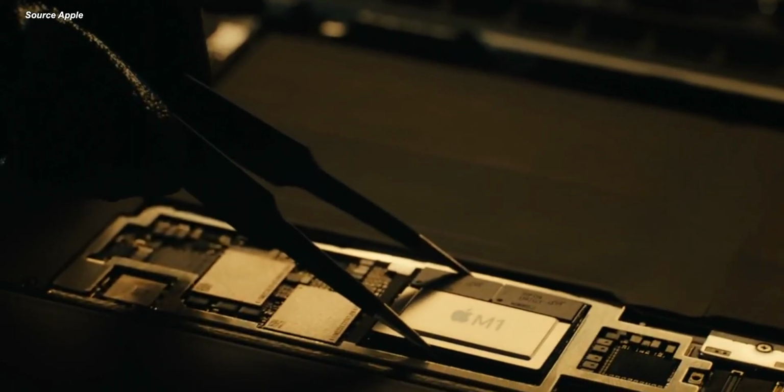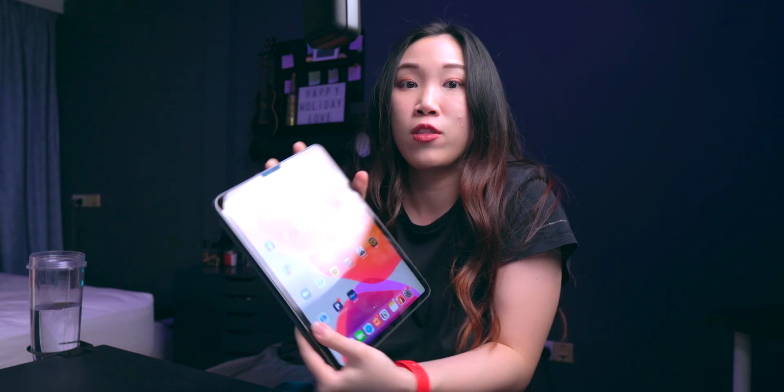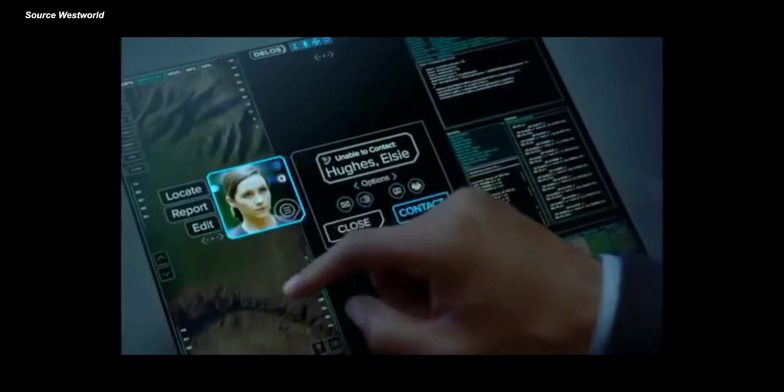Honestly, just by putting in a computer-grade M1 chip inside the iPad Pro changes my whole perspective of the iPad Pros. But for the iPad to fully replace the Mac, the OS gotta play the catch-up game. At least give us these software, make them natively available on the iPads. I have to say though, when Final Cut finally comes to the iPads, things are gonna change. It's gonna be so freaking exciting. Who knows, maybe in future we'll be carrying this around, bring our tablets around, and using this as our main computer. And that reminds me of all the Westworld tech.